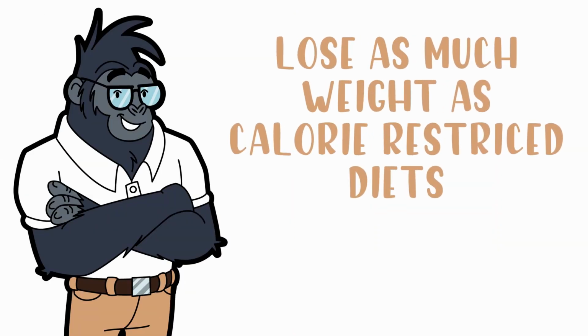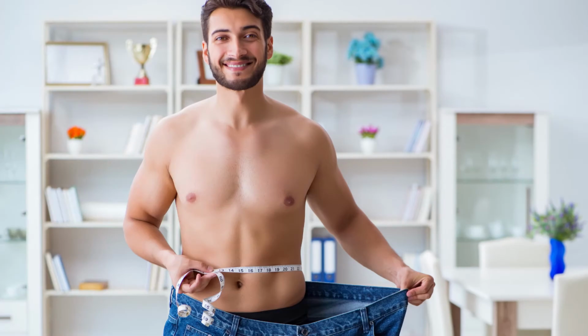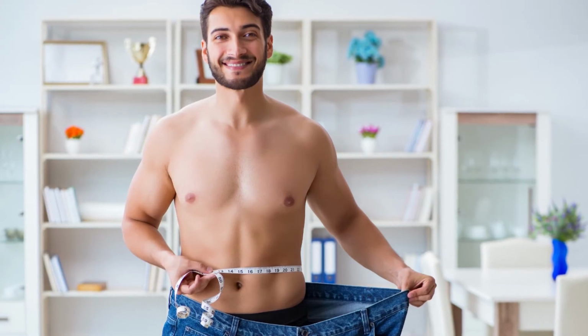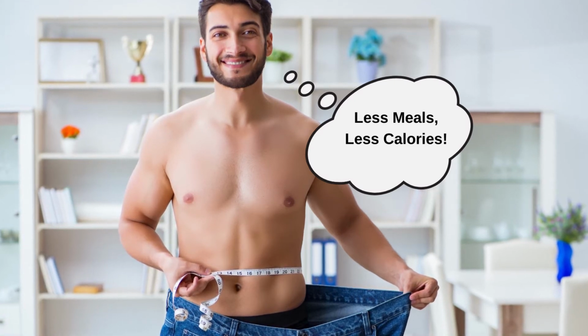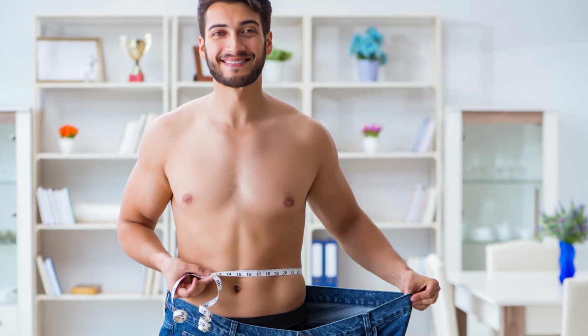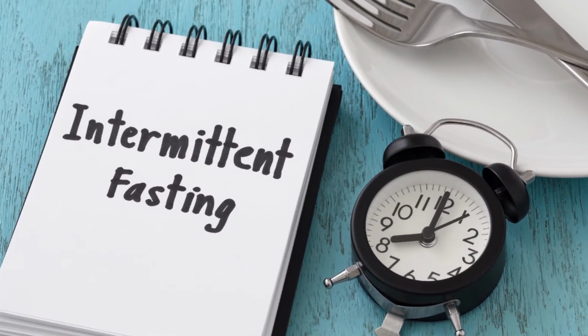Number 2, you'll lose just as much weight as those on a calorie-restricted diet. Weight loss is the most common reason for people to try intermittent fasting. By making you eat fewer meals, intermittent fasting can lead to an automatic reduction in calorie intake. Additionally, intermittent fasting changes hormone levels to facilitate weight loss.